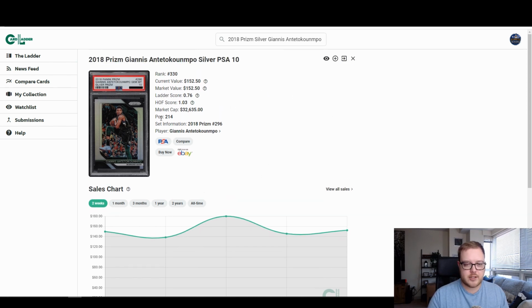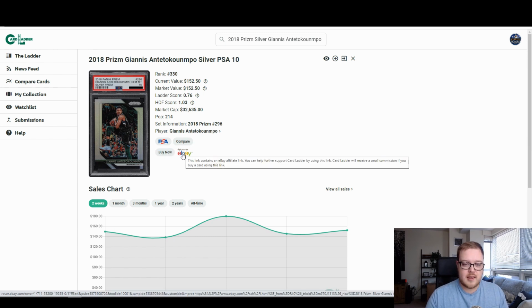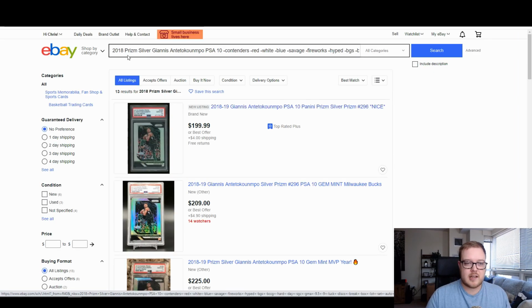You have a bunch of information up here. You have links to its PSA pop report. You can compare it to another card. You could go to buy it now eBay listings or just the regular eBay listings. So if we click on that, we'll see a cleaned eBay search link. So what they're doing here is they're taking the card that we're looking for, and that's highlighted, and then they're backing out and filtering out all these different parallels and sort of junk listings that we don't want appearing in the feed.